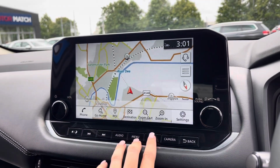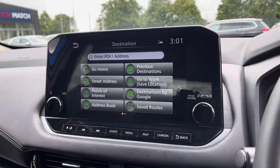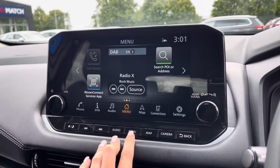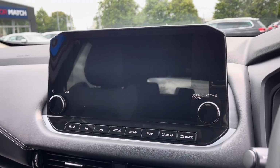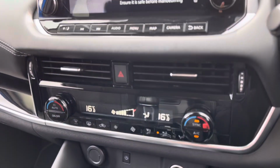Now the Nissan also offers its own satellite navigation system so you can easily plan routes and check out any nearby points of interest. If we go back into the menu, you can see you've got access to a bunch more of your features with the ability to customise the menu to your liking, and then when you pop the car into reverse it will display the 360-degree camera.